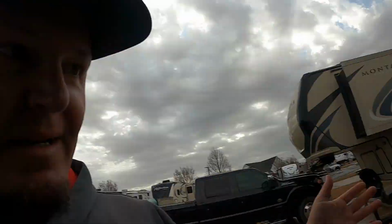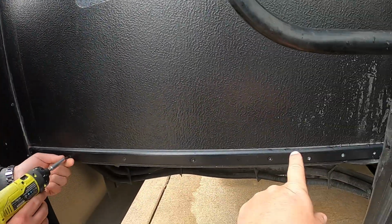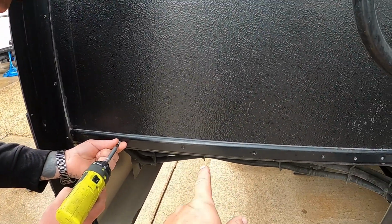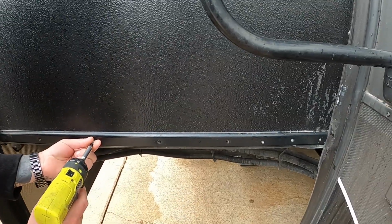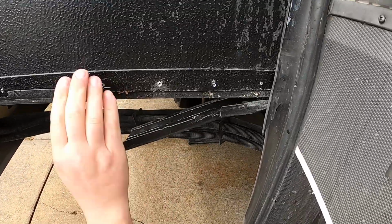All right, step one is he's got to take this little trim piece off, which last time we did this, I thought that actually did something. It's just a fancy piece to cover up 2 seams. Correct. Oh man, you broke it.